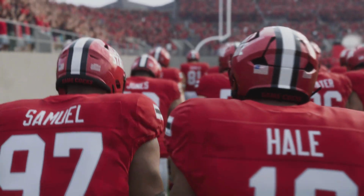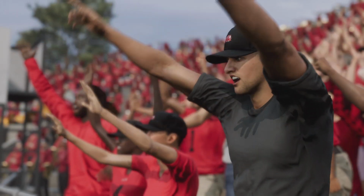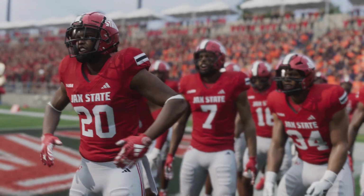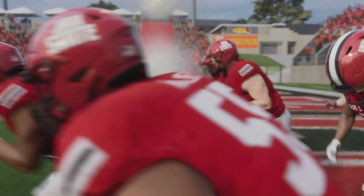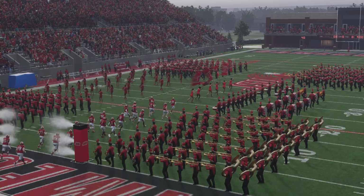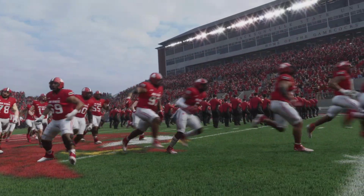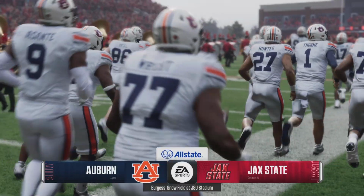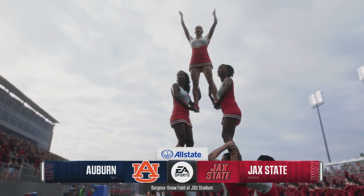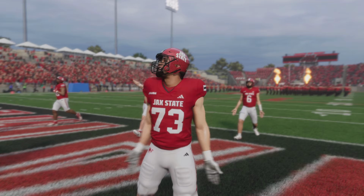Alabama, a hidden gem a few miles from the border of Georgia and home to the Gamecocks of Jacksonville State, where these fans are fired up for this showdown about to play out on Burgess Snow Field. Today, bragging rights are at stake in Alabama, and it will resonate from Muscle Shoals to Mobile, as we'll see a squad from the SEC, the Auburn Tigers, taking on a team from Conference USA, the Jacksonville State Gamecocks.